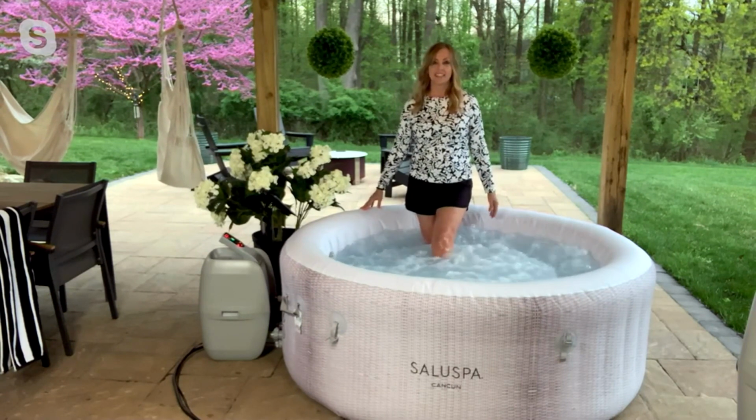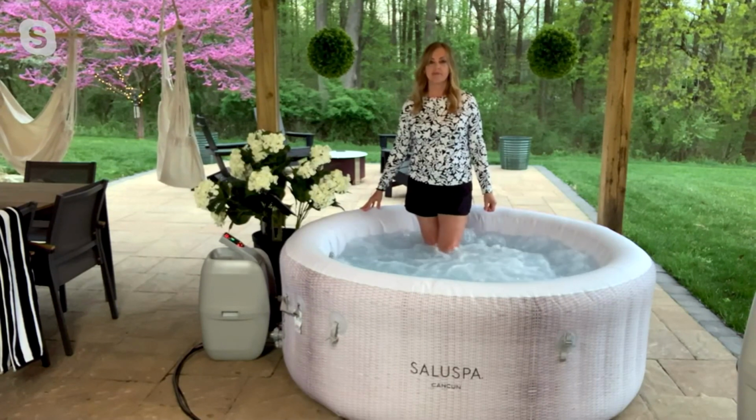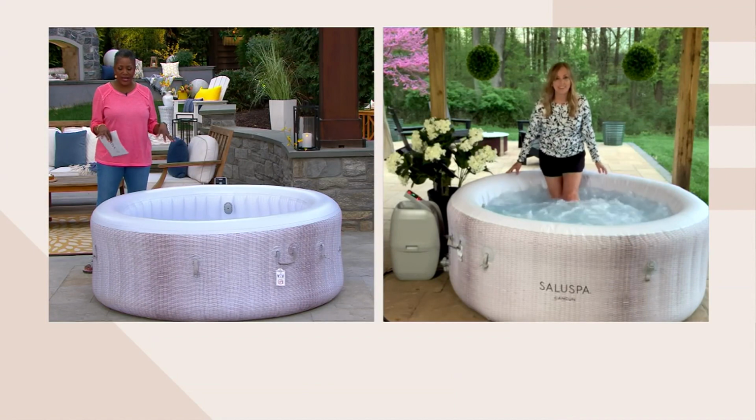We would probably do the same thing if this was an actual house right in this area, so we can run in if we're using this in the winter. But it is just the perfect size for 2 to 4 people to chill out and relax.